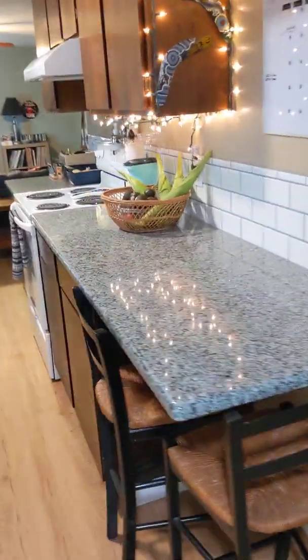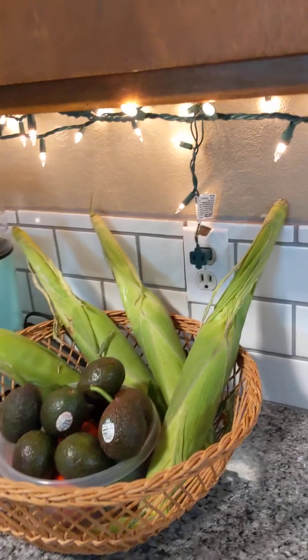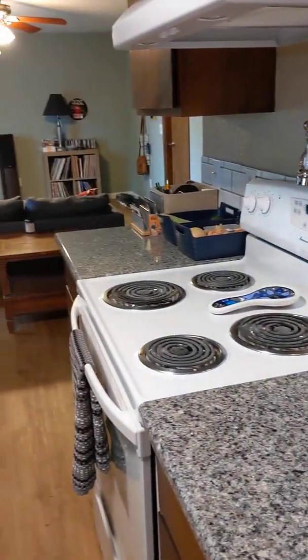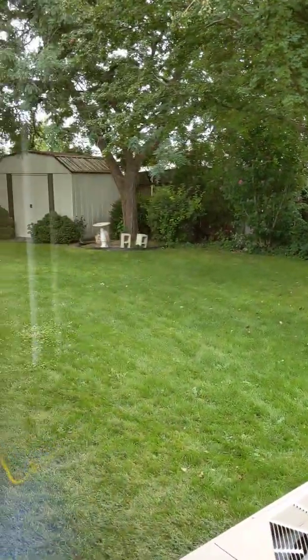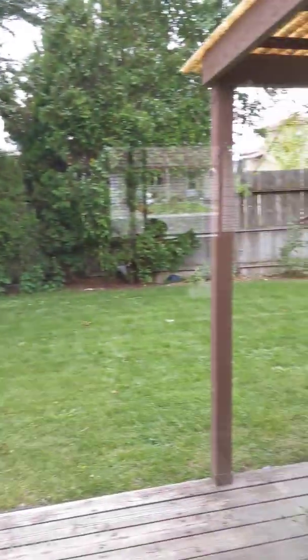Ta-da! So Will's coworker has been giving us a lot of produce, and she gave us some corn, so we're gonna make that pretty soon. I don't have anything exciting to say about it, but check out the backyard. So green, so lush, so much lawn to mow.